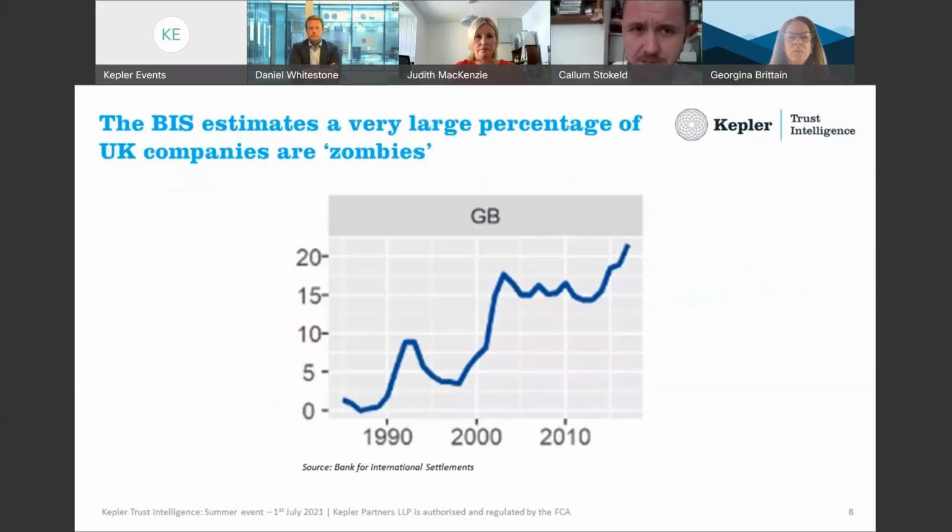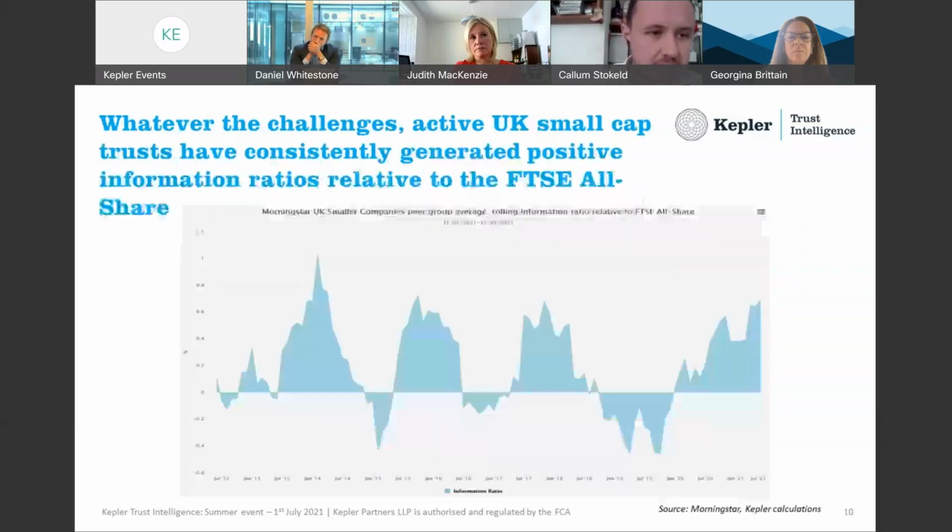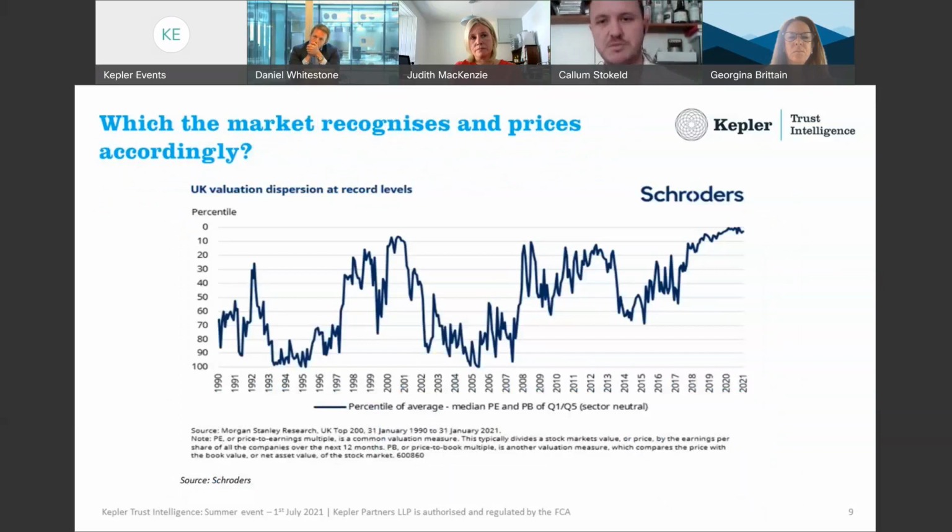There's a lot of zombie companies in the UK. This is from the Bank for International Settlements, and this is true basically for every major developed economy. So I think the reflation thing is a reflection that these companies are more viable. And yet the market seems to price this in. This is from Schroders, and this is the valuation dispersion within the UK market, which is at record highs. So I think the market, it's fair to say, is recognizing there's a lot of difference within it.